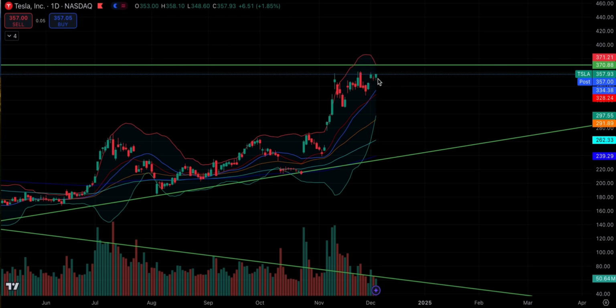Anything below 350, I don't want to be in Tesla because I think we'll likely come down and fill that gap. But outside of that, I think Tesla could easily round back up here and test that 370 level, especially if we are able to close some hourly candles over 360.